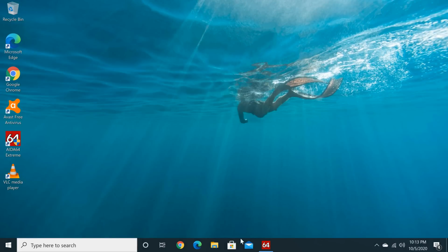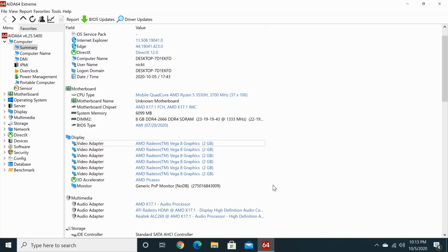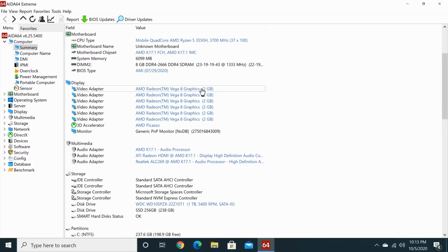To get a little more in depth, here is the AIDA64 Extreme hardware summary. Here it shows the same CPU and chipset information. Its RAM is a DDR4 2266 SDRAM module running at 1333 MHz. The video adapter, which is the AMD Radeon Vega 8, is a 2 GB hexa-core GPU.